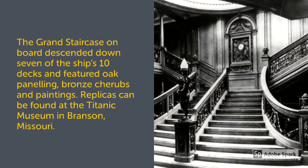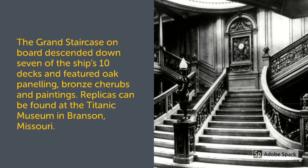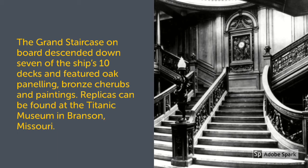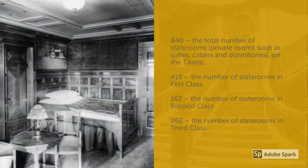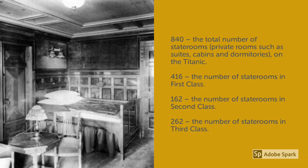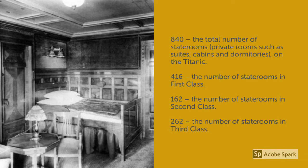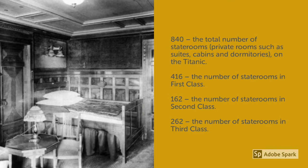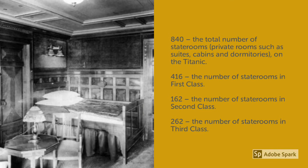The grand staircase on board descended down 7 of the ship's 10 decks and featured oak paneling, bronze cherubs, and paintings. The total number of staterooms equals 840. The total number of staterooms in first class was 416, 162 in second class, and 262 in third class.